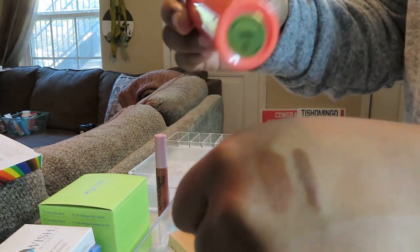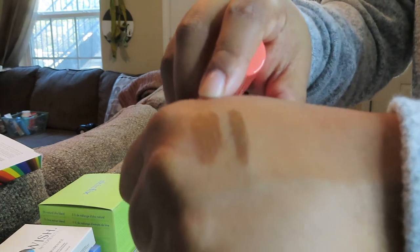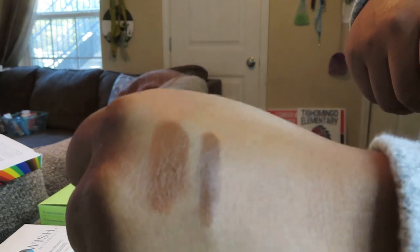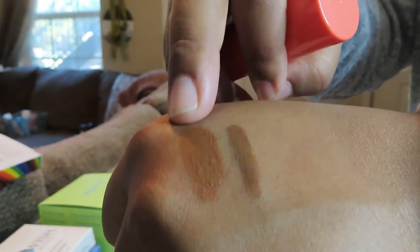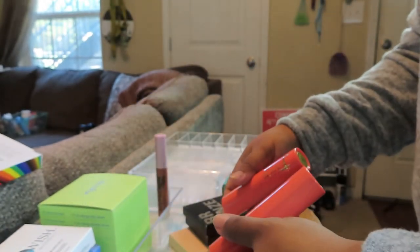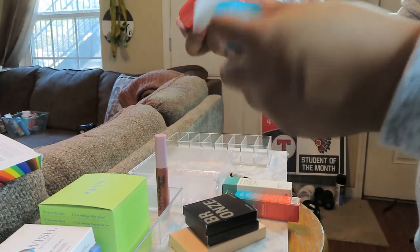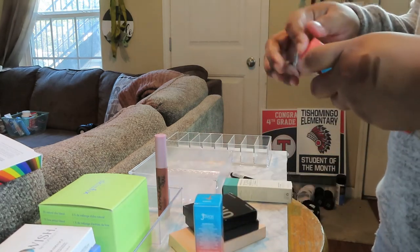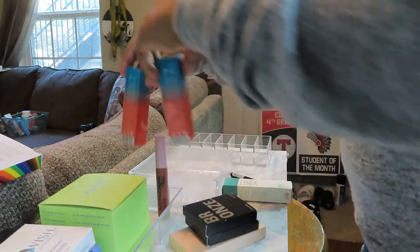So, the lighter one is Zambia, and this one's Tunisia. So, this one's actually a little too light. I mean, it'll still work as like a contour because it's very warm. Or a bronze. I'll just probably have to build it up or add a little of this. Anyways, this one was Zambia and Tunisia. And these were $3.99. From Ulta.